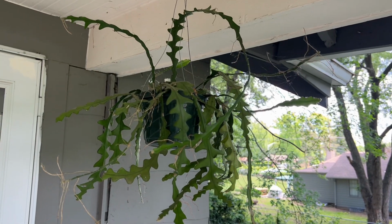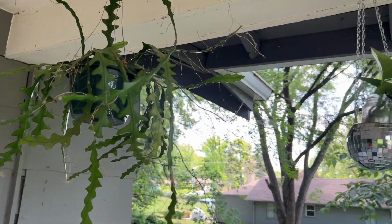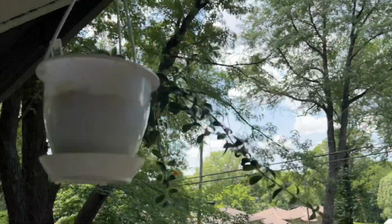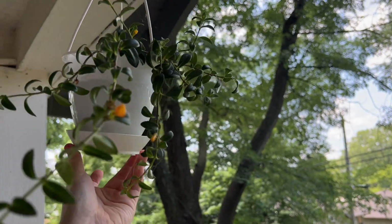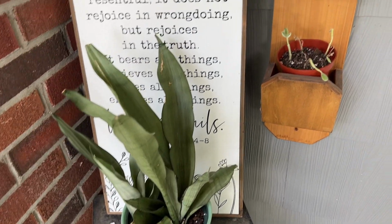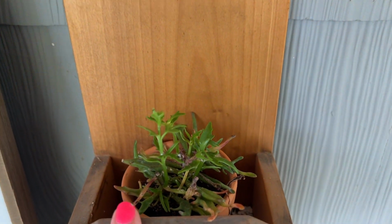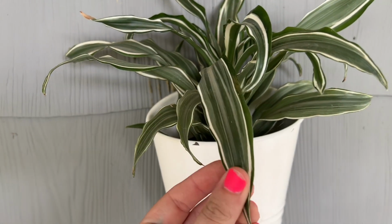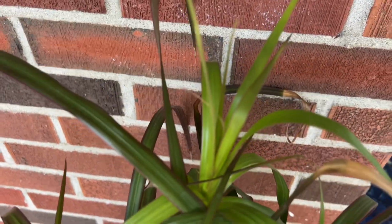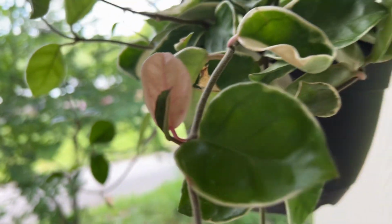On my front porch, I have a jungle cactus here, the rickrack cactus, and a pothos cutting and a disco ball planter. And then I have this goldfish plant that is currently in bloom. My Sansevieria moonshine, used to be variegated bear's paw. This cactus here, sorry, succulent. This variegated Dracaena type. This struggling little guy, still pushing out some new growth though. And last but not least, for outside, I have my beautiful Hoya Crimson Queen.